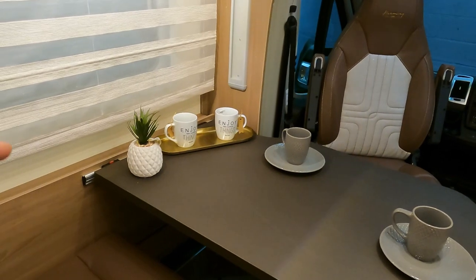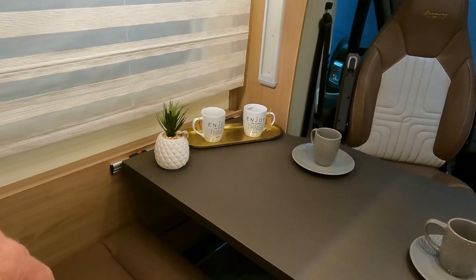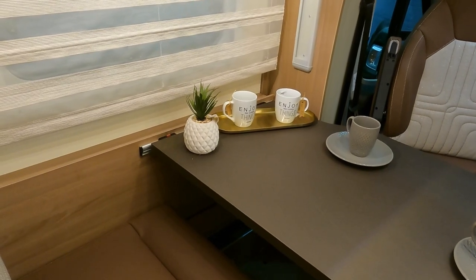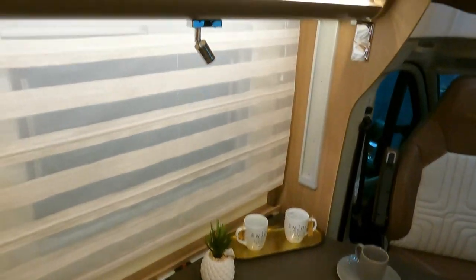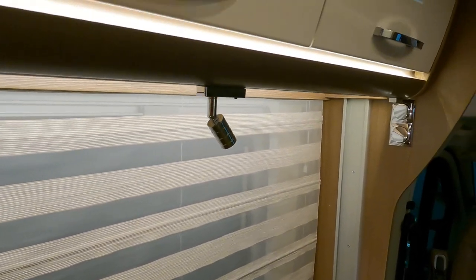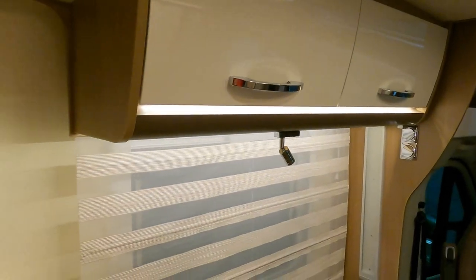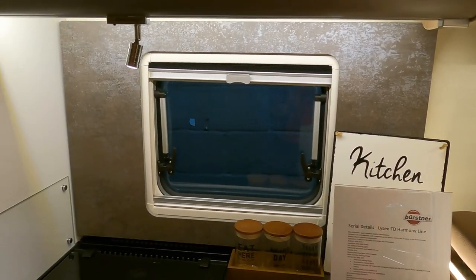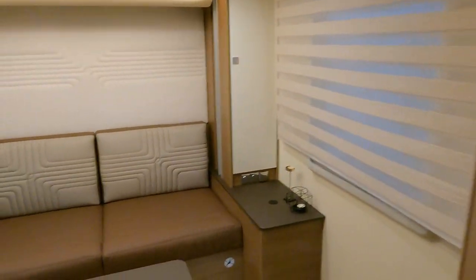So ours has got the little lounge that we love, to be honest. I like the little lights on here. Yeah, these have got updated little chrome lights on the power rail. They're changeable anyway, you can change them to whatever style you want. Into the kitchen area. Nice kitchen space, and this is the rear lounge.